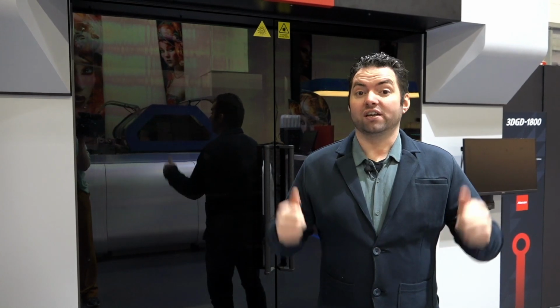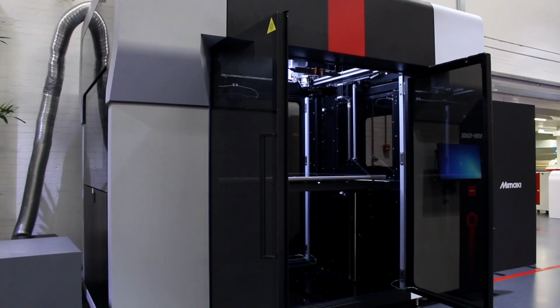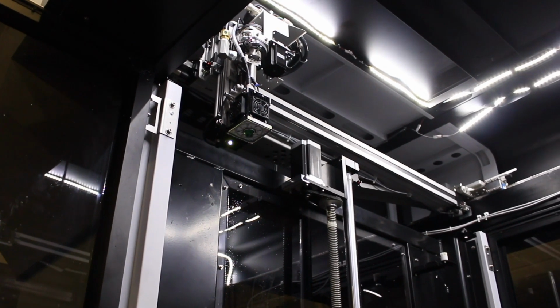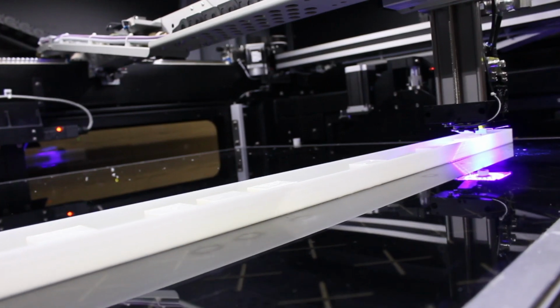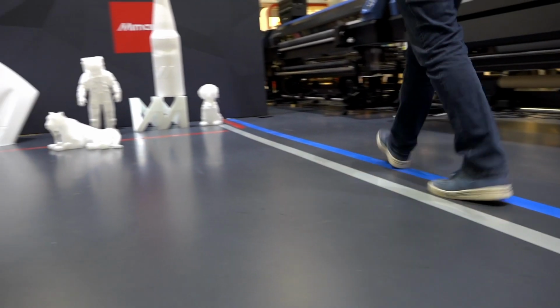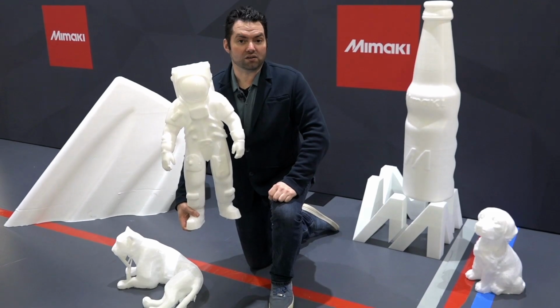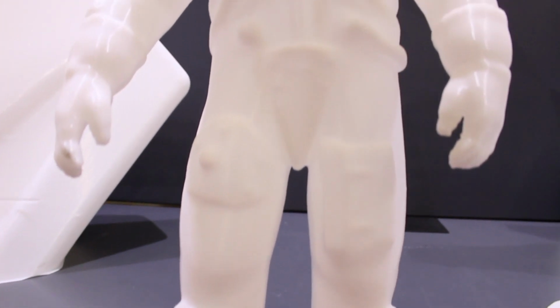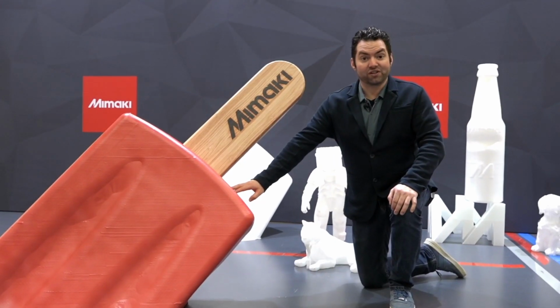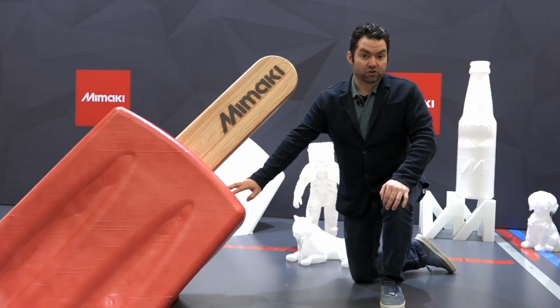Let's go to our biggest 3D machine, the 3D GD 1800. This one has 2 print heads and employs gel dispensing technology. It can print really fast, up to 1.8 meters high in just 7 hours. As you can see, this machine doesn't print any color. We often combine it with our 2D technology to create eye-catching signs and displays. This one, for example, is printed on our 3D GD 1800 and then is wrapped with a print that's printed on one of our solvent printers.